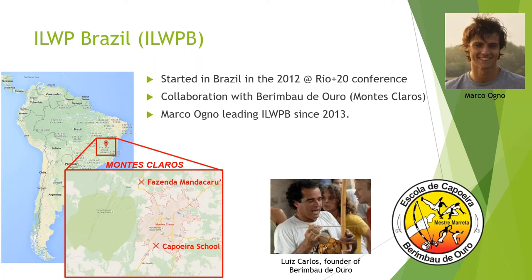So in 2012, Pete met with Berimbau de Oro, which, as you can see from the bottom picture, was founded by Luis Carlos, and is based in Montes Claros, which you can see on the map on the left side. It is basically in the bottom center of Brazil. Berimbau de Oro was born as a school for capoeira for kids, to try to bring them off the street. But then they developed some other projects, and part of it was about environmental projects.